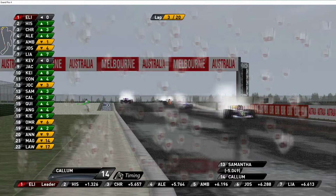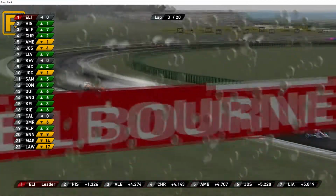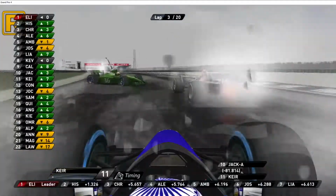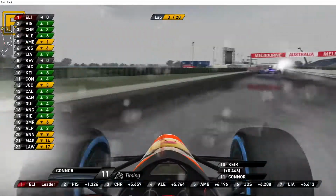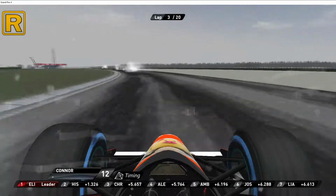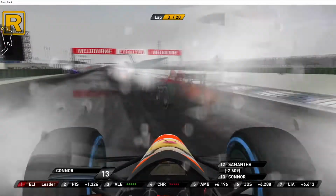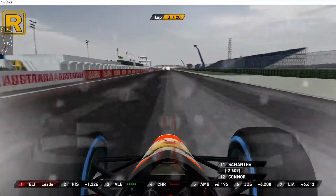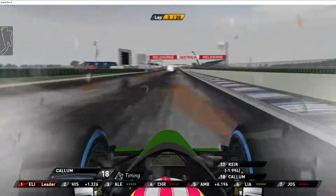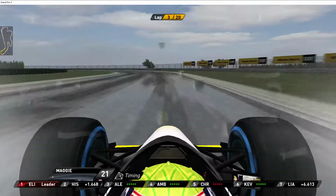Is everyone going to miss it? Oh, there's been contact with Keir! Keir's got damage. Yeah, Keir had to duck to the right to avoid Callum at the last second. And I don't think Connor could do too much about that, to be honest. That's a very difficult situation when you have a car in a blind spot. Yeah, I think that's just a racing incident, to be honest. Definitely. It's very unfortunate for both of them. Connor very lucky not to wipe out Samantha coming back onto the racing line. So Callum, no damage, but Keir loses a rear wing, and Connor loses a front wing.